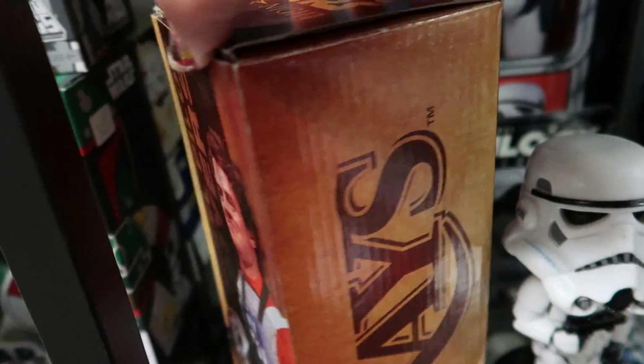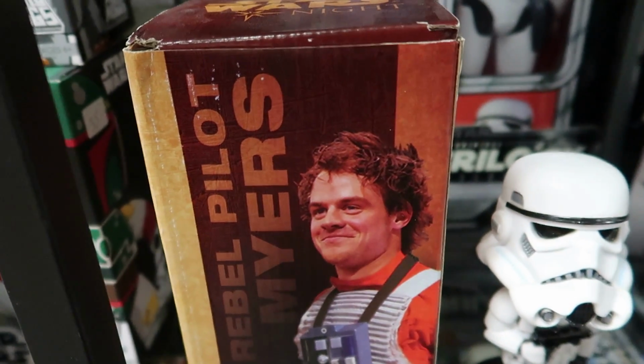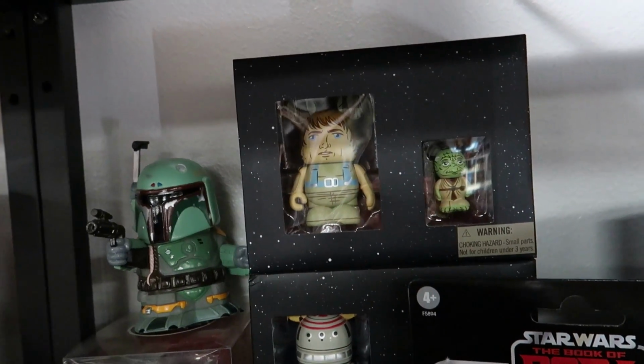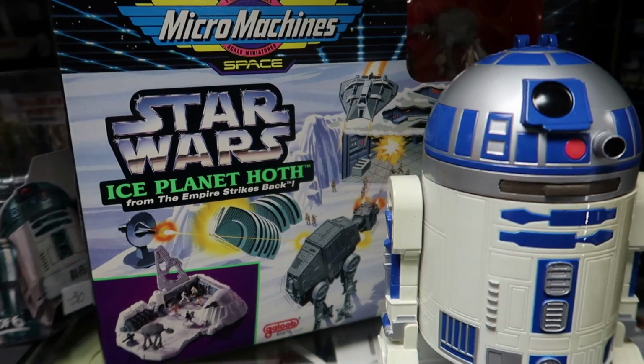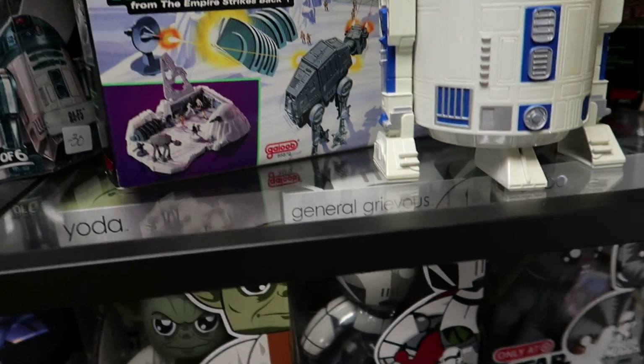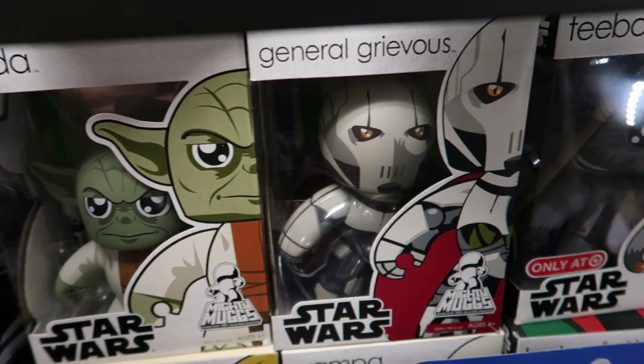I wish the local baseball teams by me would do this, because I would be there immediately. Here's some really cute little vinyl figures, and then a Hoth set and an R2, and then my favorite, Mighty Muggs, the predecessor to my Funko collection.